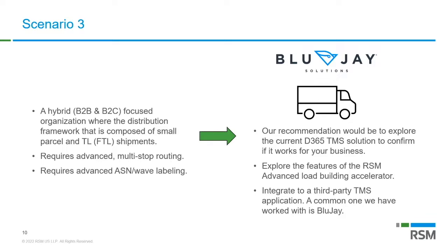So the next thing I'm going to go into is just talk through ProShip just a little bit. So what is ProShip?